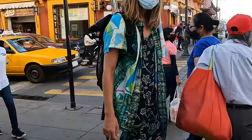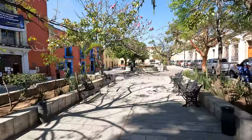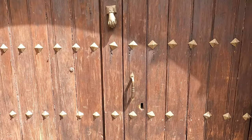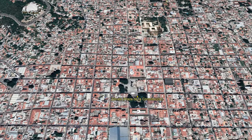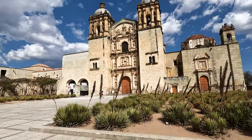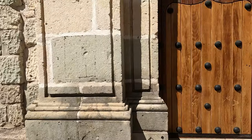My three favorite neighborhoods in Oaxaca are Santo Domingo, Jalatlaco, and Xochimilco. Santo Domingo: the center of town, called Centro, can be divided into two halves. One half is the Zocalo, the town's main plaza, and the other half is Santo Domingo, centered on the historic Santo Domingo Church. This neighborhood is the center of Oaxaca's nightlife and offers bars and restaurants for all tastes. Its cobbled streets and beautiful architecture offer a romantic setting, perfect for a getaway with your significant other.